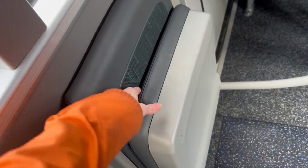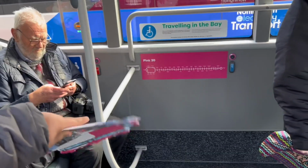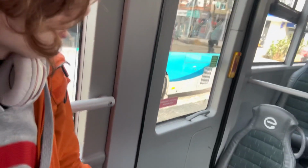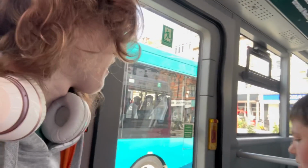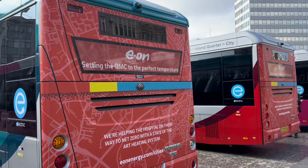I like the new wheelchair, not wheelchair seats, the folding seats on here. They're actually really nice. Probably the nicest folding seats I've ever seen on a bus. Comfy. They're actually comfy. Wheelchair people have got a map. Oh yeah, I just noticed that. There's a map there. That's cool. Grab handles on here as well, in case you need to stand. Emergency door there as well, in case the bus breaks down or something. A new way of opening, so it's not just a handle. You have to open the thing, and then push it. Okay. Yeah, I noticed they all have Eon on the back of them. I did notice that.